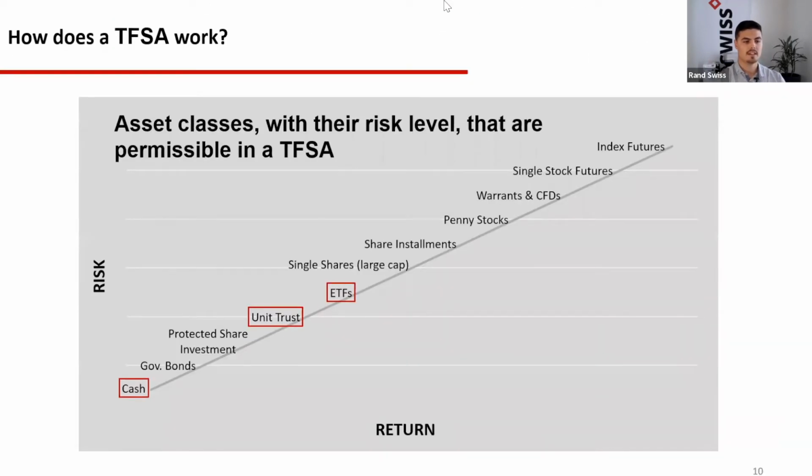Okay, then here is just a brief overview of some of the asset classes that are permissible in a TFSA. So some of the things that you can invest in are cash or the money market, unit trusts, and ETFs. And this graph also gives you an indication of where it ranks in terms of risk level. Just another important thing on the ETFs, you can't invest in commodity ETFs. So you can only invest in ETFs in terms of property, bonds, or shares.